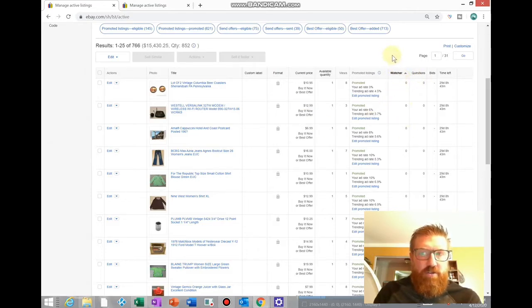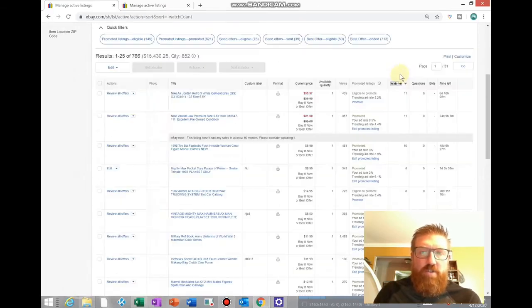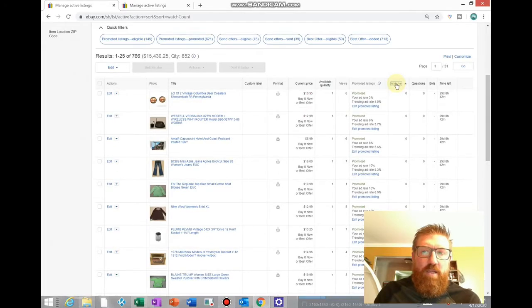So if it's not on your screen, you can add watchers to your view by hitting this customize link here, and then checking this box that says watchers, and then you can move the watchers column within that list. You'll see mine is right next to promoted listings, but you can use these buttons to move it to wherever you want to. I don't need to do any of this, so I'm not going to save. I'm just going to exit out of here. But once you do that, you'll see number of watchers, and then if you click the word watcher, it will sort by number of watchers. Okay, and here's obviously the most, and if you hit it again, it will be the least.